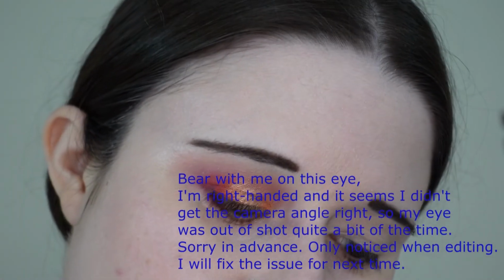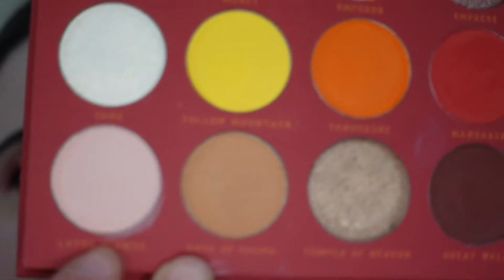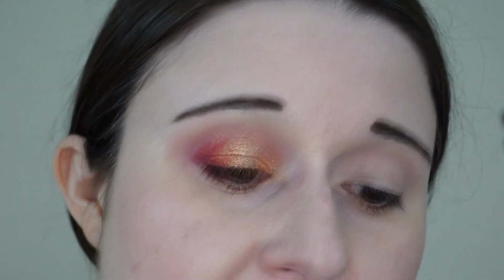I think how we're going to have to start this off is by going into Lotus Flower, which I'd say is the other transition shade. This is the one that barely showed up on my arm. I'm hoping on the eye with a primer it will show up a little bit better. You can sort of see it a bit, but I think if you wanted a shade to blend out another shade, I think this would work perfectly for that.